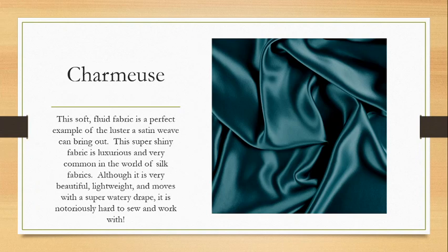Not to mention the fact that it's very difficult to iron because that luster is very sensitive to heat and can be scorched with an iron. So look at it, be beautiful. If you do design something out of it, I hope you're not the one that has to sew it.